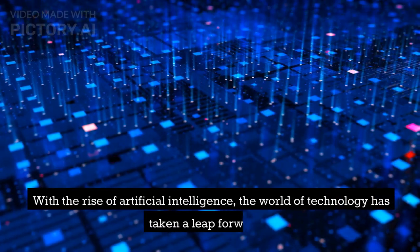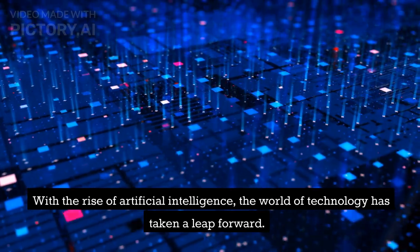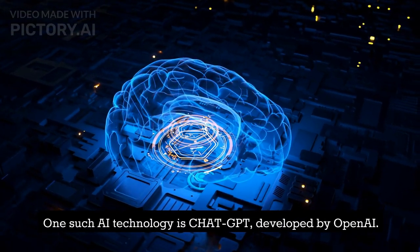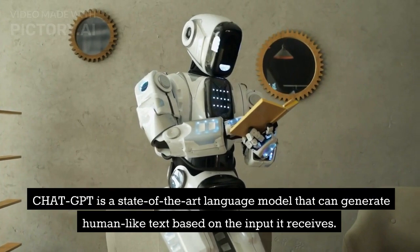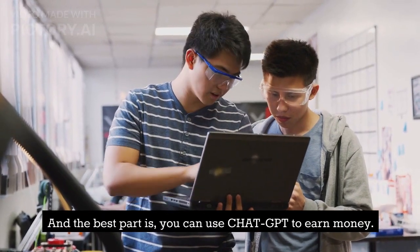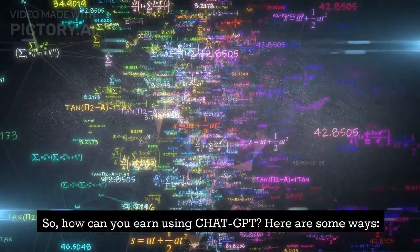With the rise of artificial intelligence, the world of technology has taken a leap forward. One such AI technology is ChatGPT, developed by OpenAI. ChatGPT is a state-of-the-art language model that can generate human-like text based on the input it receives. And the best part is, you can use ChatGPT to earn money. So, how can you earn using ChatGPT?